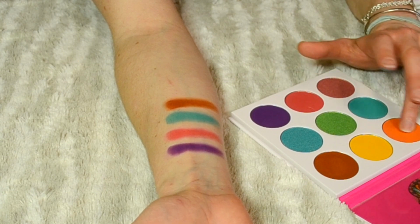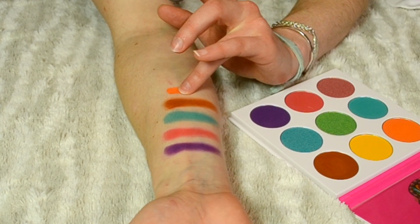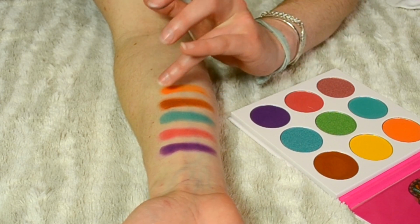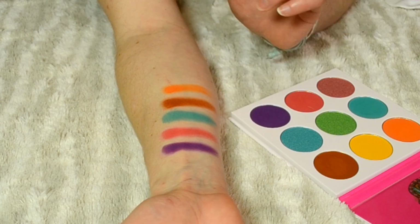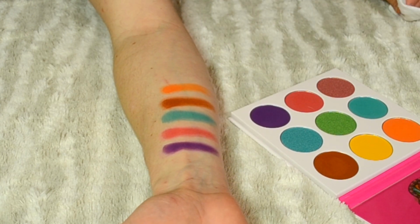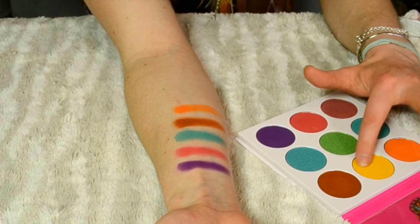I'm interested in this orange because it's so vibrant and I'm really jonesing to wear it. Oh, that's so pretty. You know what? With wetting the brush and being patient, I'm sure you can get this palette to work for you, and these colors are definitely worth it. But I will say, upon my initial swatches of the matte shades, I'm not super impressed with the formula. So I'm going into this yellow shade.